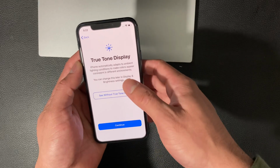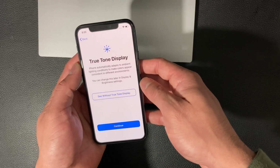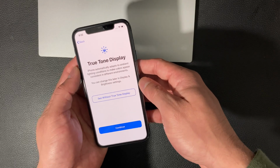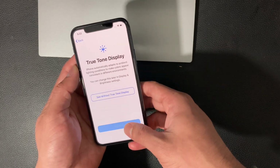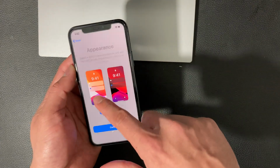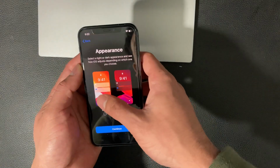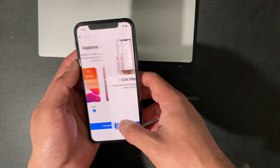And then True Tone Display, which automatically adapts to ambient lighting conditions to make colors appear more consistent in their environment. Gonna hit continue here, and then the appearance, of course, you have the light mode and the dark mode. Whatever your preference is, you want to select that. So you're just going to leave it the default.